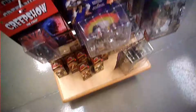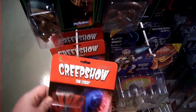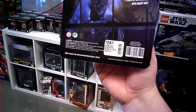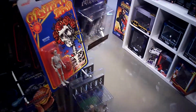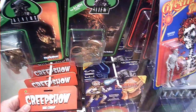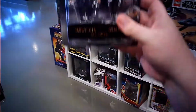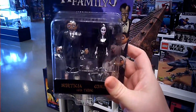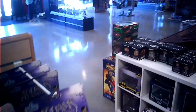And there's that Toonie Terrors Jaws set that I've seen on a few people's channels. That thing looks amazing. There's the Creep from Creepshow. I don't remember if that was a reaction figure or not. I don't think it was, but that was pretty cool. They had a whole bunch of these little mix and match figures. Checking out the Addams Family, those were actually pretty cool. Kind of expensive though. I think they wanted $25 for that set.